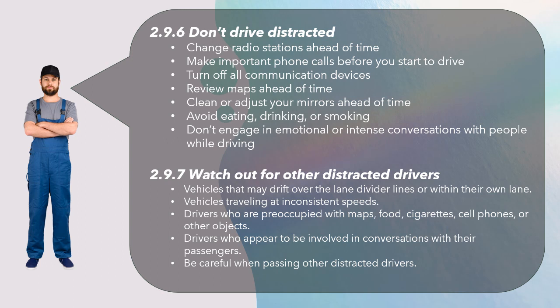Don't drive distracted. Change radio stations ahead of time. Make important phone calls before you start to drive. Turn off all communication devices. Review maps ahead of time. Clean or adjust your mirrors ahead of time. Avoid eating, drinking, or smoking. And don't engage in emotional or intense conversations with people while driving.